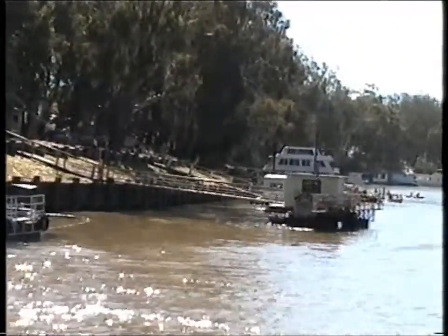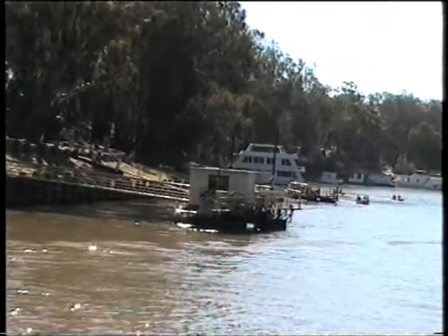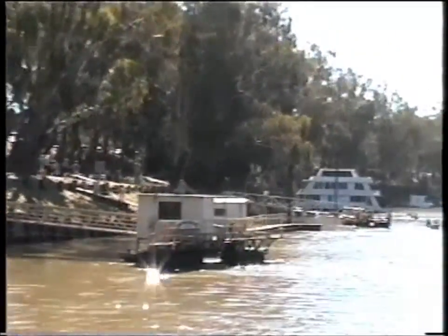Side here we've got the Pemulwuy Ryan Slipway, built there in 1910 to service their large fleet of steamers that once operated the Murray. Down the bottom of the slip there's the Ranger. She was built in 1909.